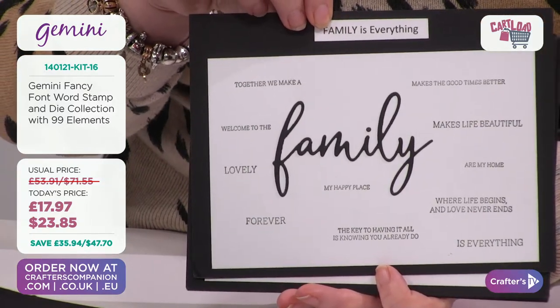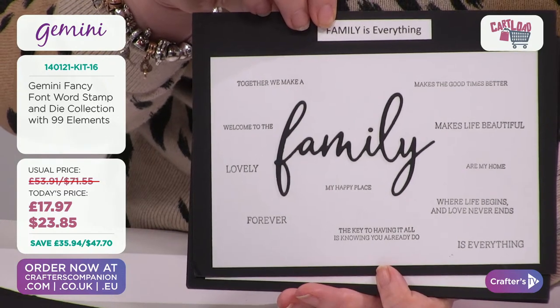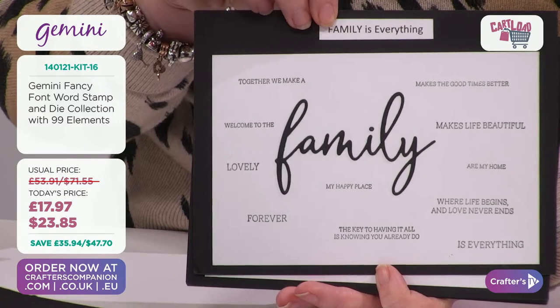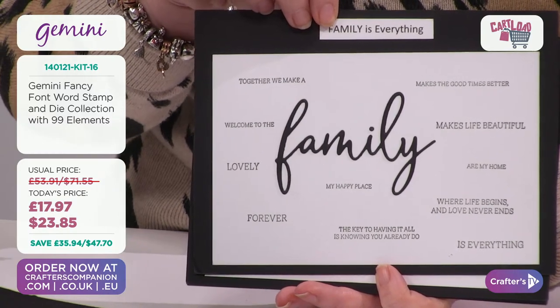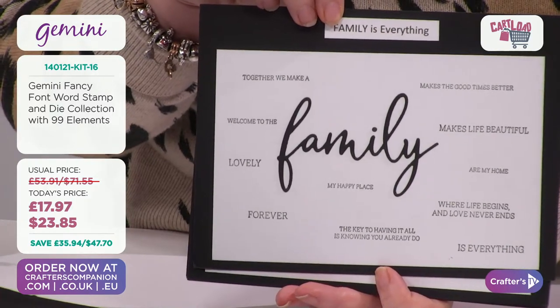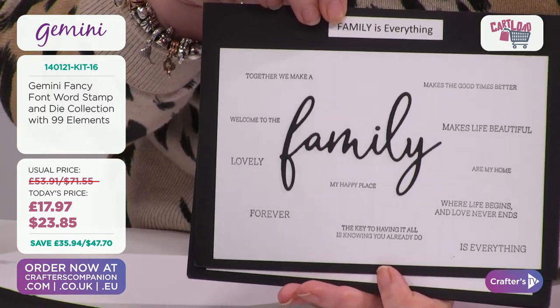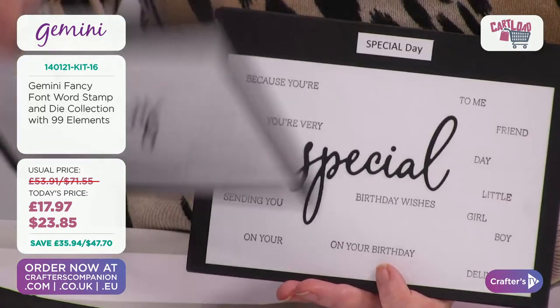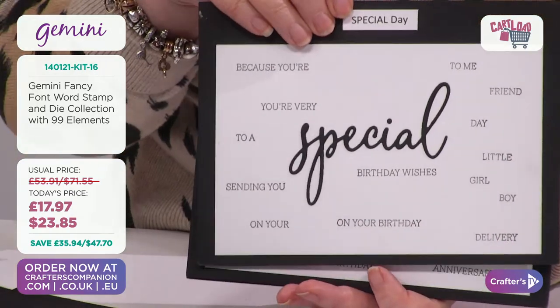Family is such an important one at the moment, isn't it? We're either missing our family or we're cherishing our family or we're just appreciating our family, and we all want to be able to hug our family again. So having a sentiment like this where we can be making our cards and sending it to the people that we can't see on a regular basis that we'd love to see, brilliant to have that and be able to convey those sentiments on our makes.